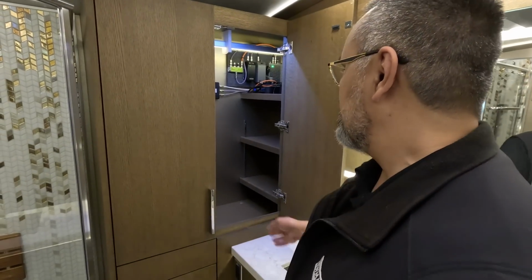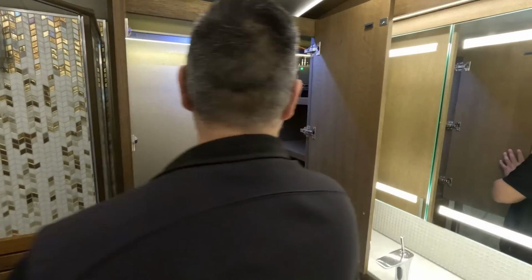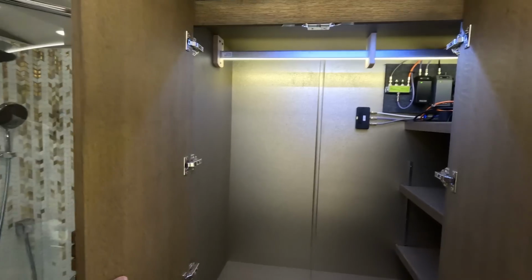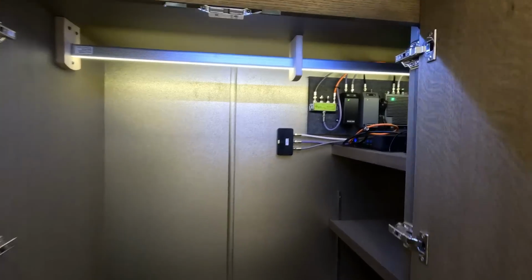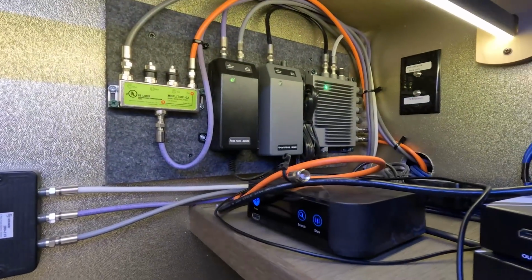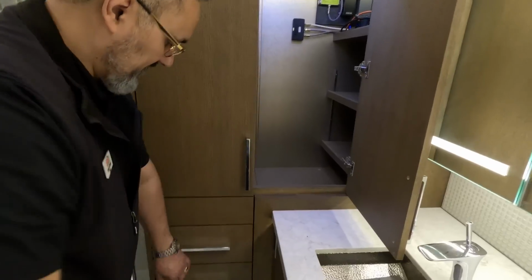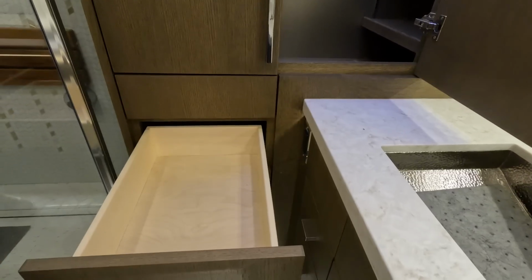Yes, sir. But really nice closet here as well. Again, that downlit hanging bar. And I like how they did all the electronics too. Everything has a place for it. It's very neat, very organized, very nicely done. Absolutely. All this extra storage here, all soft closing drawers.